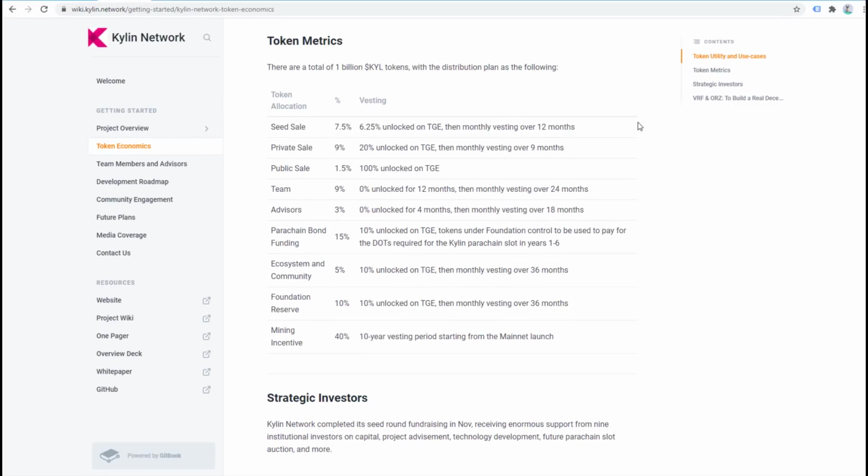If the seed sale, private sale people don't want to sell this week, we're talking only 1.5% of the total supply will be available this week. So I think this is going to be a very hot token to get a hold of. And they're doing a unique 3-phase rollout of this. One of them already happened. One of them starts tomorrow. And then the full launch on Uniswap later this week. So let's walk through exactly how they're launching Kyle this week.